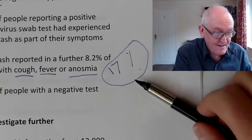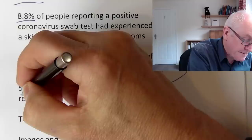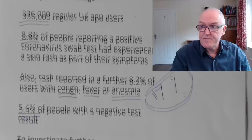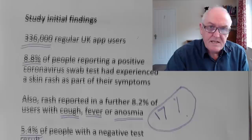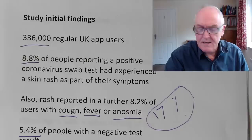Now, of course, some people had a rash who then tested negative, but that was 5.4%. So 5.4% of people with a negative test result also had a rash. But of course, there's a big difference between 5.4 and 17%, or 5.4 and 8.8%. And with these kinds of numbers, that is a very significant difference. All the statistical tests will come up with a p-value of 0.00001 or something like that, because this is such a large sample size. So, it looks like the world has been missing a trick here.